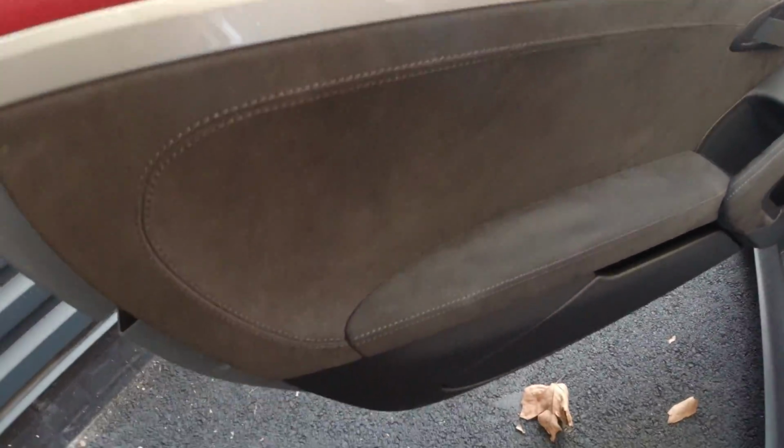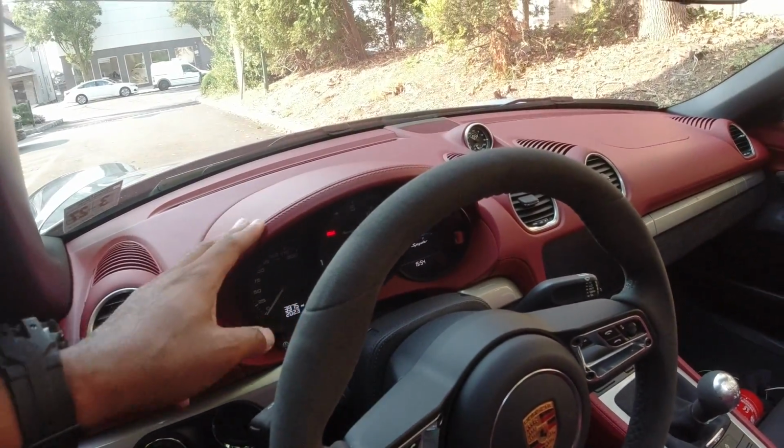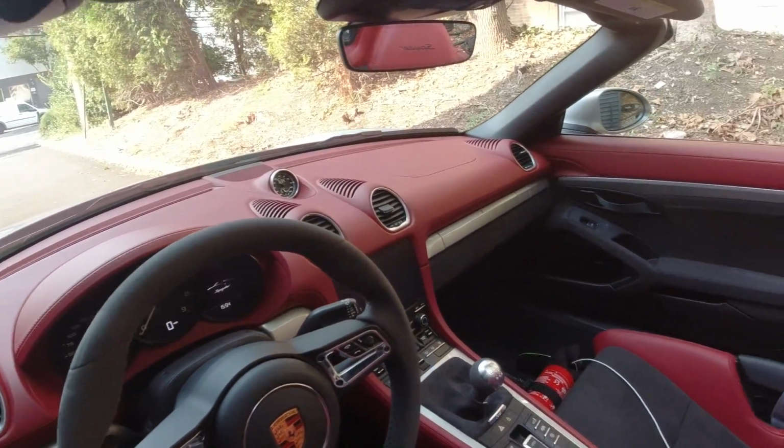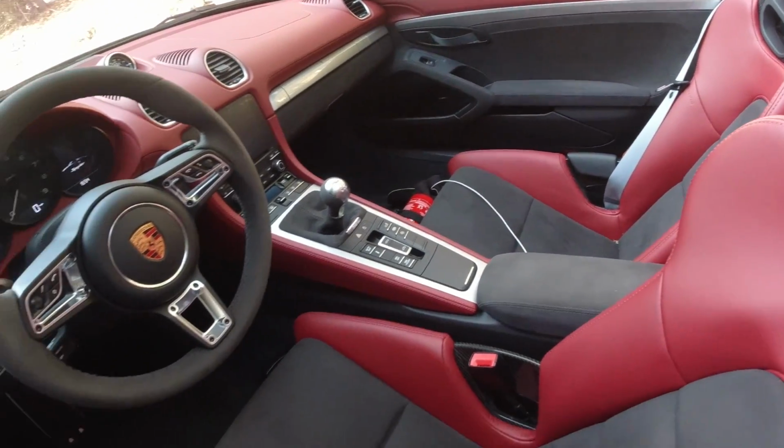Wow, Alcantara door panels. And this is the extended red leather because the dash is red also. But it comes with the fire extinguisher, another option. Yeah, this is pretty sick.